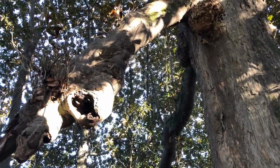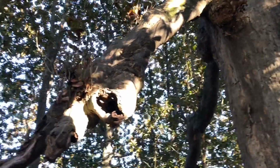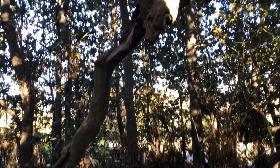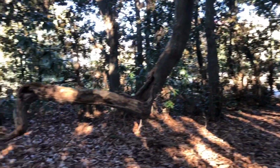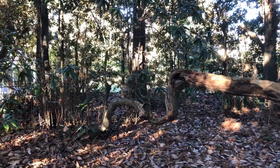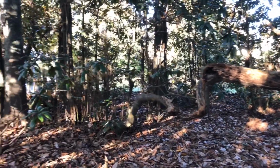This branch comes off about 20 feet up in the air right there, and goes all the way to the ground. That is crazy. Oh, there's an old house back here.